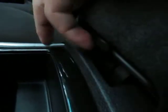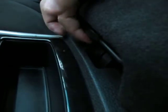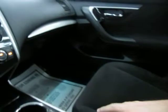Okay. To get to the two tiers, this one here, you got a tab here, another tab here. This is for your top tier. And if I pull on this one, that's your bottom tier, where the larger storage is at. Okay, get your glove box over here. Nice and deep storage in there.